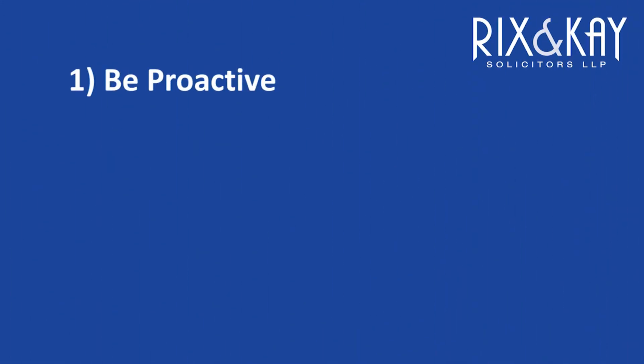Of course, sadly, there will be instances in which an employee is simply too unwell to return to work. And in those sorts of situations, it's really important to keep 3 key things in mind. The first is to be proactive. Take steps at an early stage. Don't allow the situation to drag on unchecked.